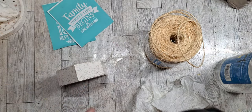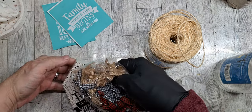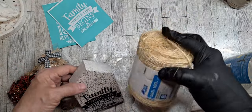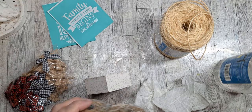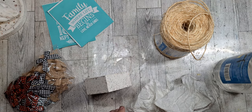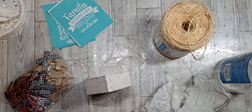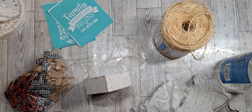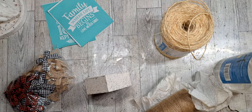Now, this... I have these bows, and I'm thinking about going with the black and white, or maybe the red to give it color. But that's too, I think we need to go with this. And I'm going to have to get my glue gun. So I'll go ahead and get my glue gun out, get that turned on and get a glue stick.